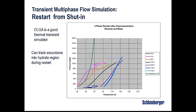Well, what happens? You start getting high pressure but cold fluid into the line. Since it's cold fluid, you haven't heated it yet, but the pressure immediately goes up, and you immediately get into the hydrate region, in which case you expose yourself to the possibility of hydrate floods. And in fact, you stay in that condition for some 6 hours until you finally have enough warm reservoir fluid percolating into the line to heat things up enough that you get out of the hydrate region. This is the sort of thing that I would argue only a transient simulator such as OLGA can tell you in a quantitative sense.